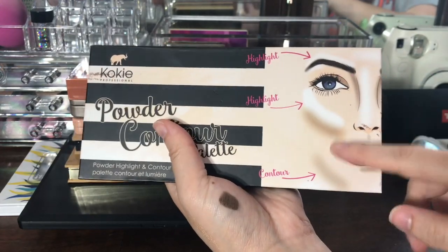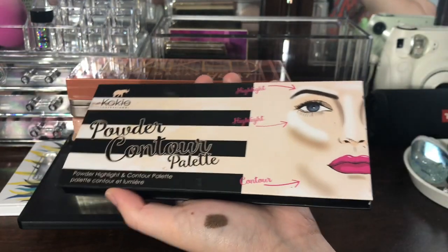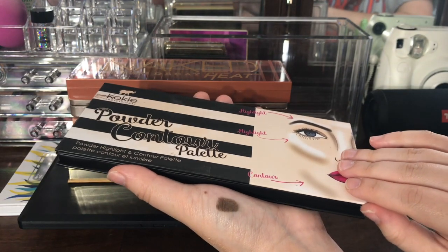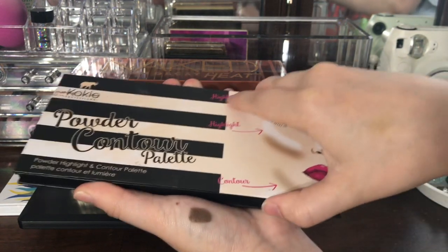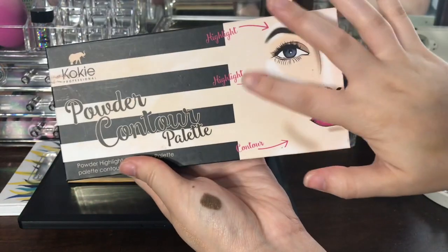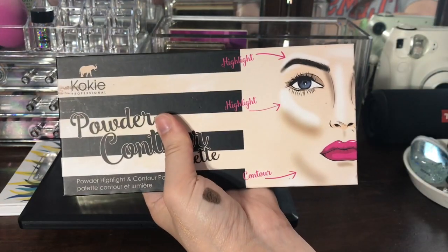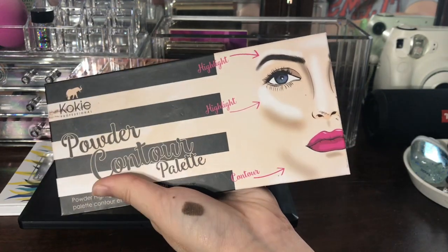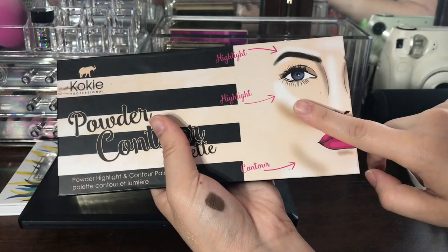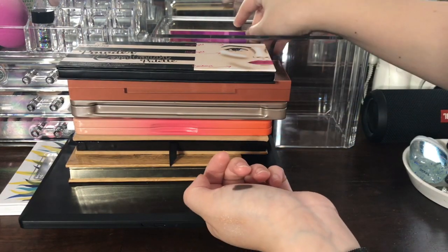This is the only contour palette I have because I just don't wear foundation that often. I'm trying to get back into it, but my face has been breaking out a little recently, and I just don't want to risk it. But I really do like this. It's from Kokie. You can get it at Walmart, and it's really good. I don't think it's $8. It's a little bit pricey, but if you don't want to buy the Anastasia contour palette, I would definitely say that this is a dupe for that. Even though I don't have the Anastasia one, it's literally the same thing.